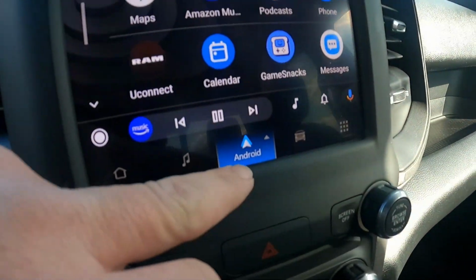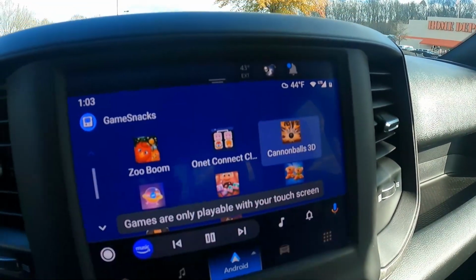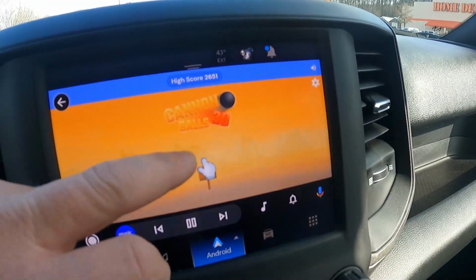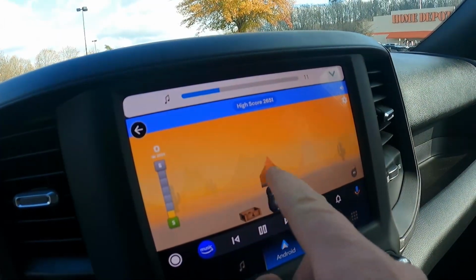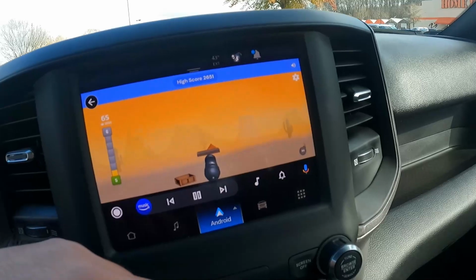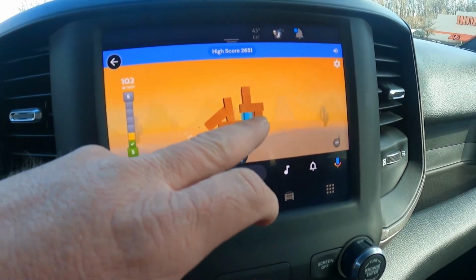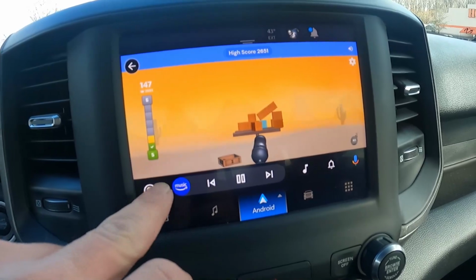Right here is Android Play. You can sit here and play games. I never see nobody do this, so we'll play cannonballs. I mean, it is what it is. I don't recommend you sitting around playing games. See, I scored. I have played it. I don't think the volume's up. You see the volume, and you're trying to knock them all. I've never seen nobody play a game in their Ram. I mean, have they played games in their Rams? I don't know.